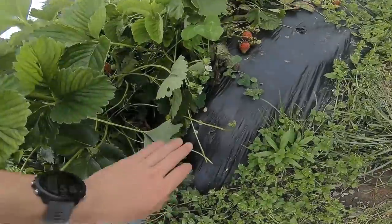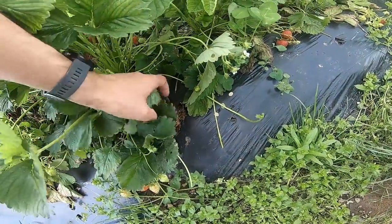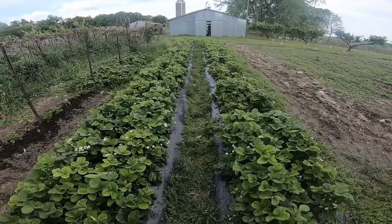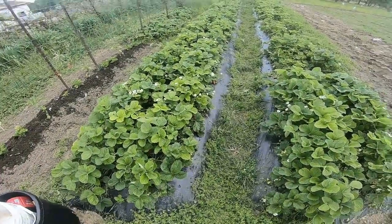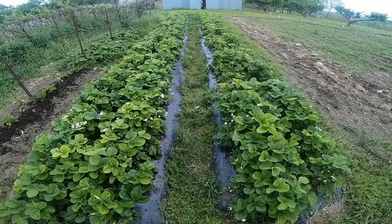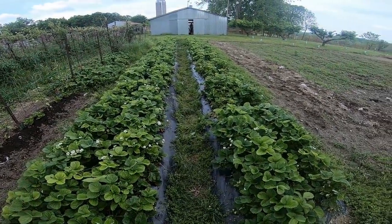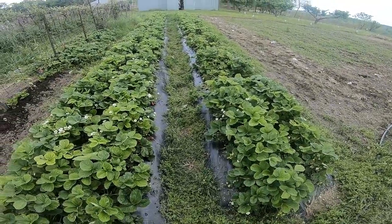Let's see, what was I doing? I'm out here looking for... And that one's close enough. Not much of a gardener my dad is, and these are some strawberry plants. I helped him plant and lay plastic, but other than that, I am not a gardener. But good strawberries, we've had quite a few this year, so.